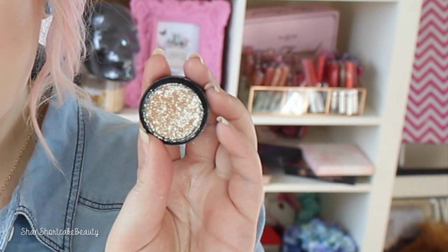I do recommend using an eyeshadow base, or even a base and then an eyeshadow and then putting these on, because if you don't, they will crease. I have had them crease only once, and it was when I was in a hurry, and I think I put too much on and I didn't put a base and I didn't use a primer. Look at this.